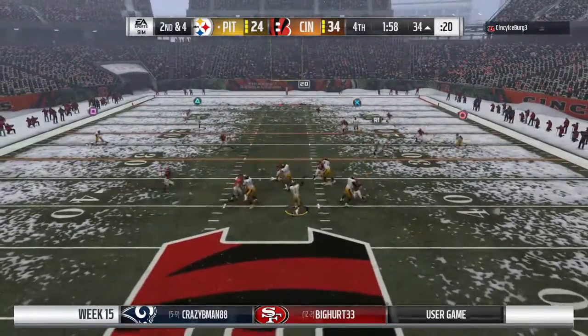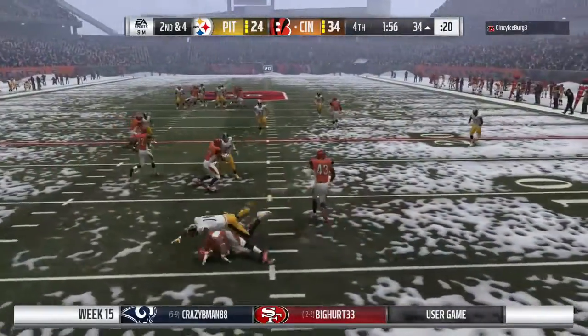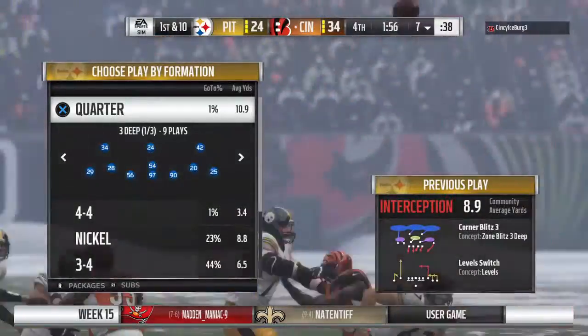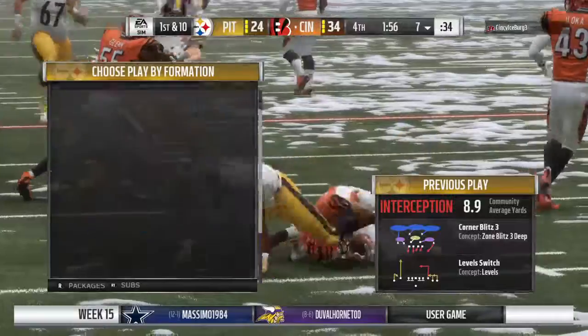On 2nd down, here's Rudolph. And this is intercepted, and that should do it. Picked up by Jesse Bates. And a big turnover there as his guys will get the football back.